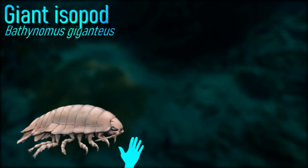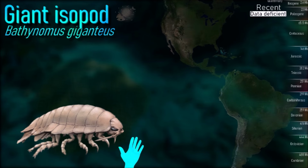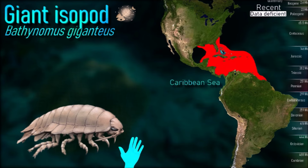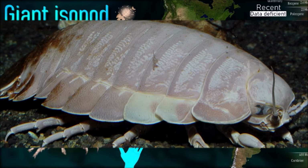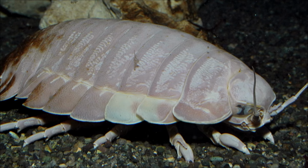Giant isopod is one of the largest isopods in the world, with adults reaching lengths of up to 50 centimeters and weights exceeding 1 kilogram. Its large size is an example of abyssal gigantism, a phenomenon where organisms living in deep-sea environments grow to larger sizes than their shallow-water relatives. It inhabits the abyssal depths of the ocean, typically found at depths ranging from 200 to 2,000 meters.